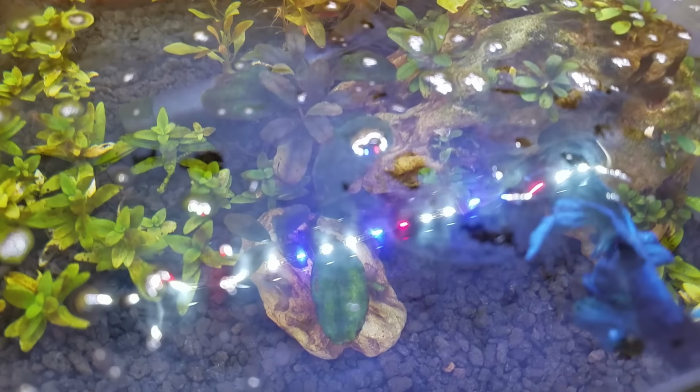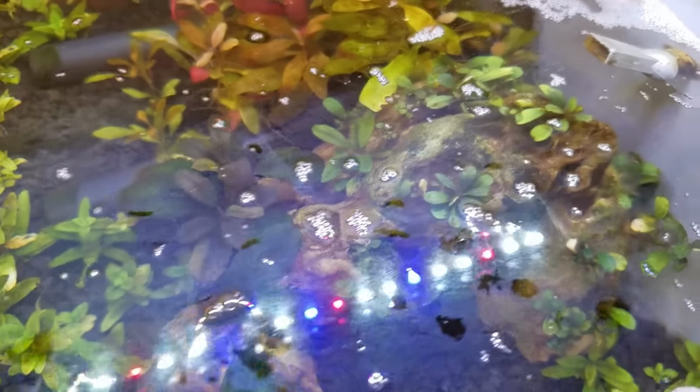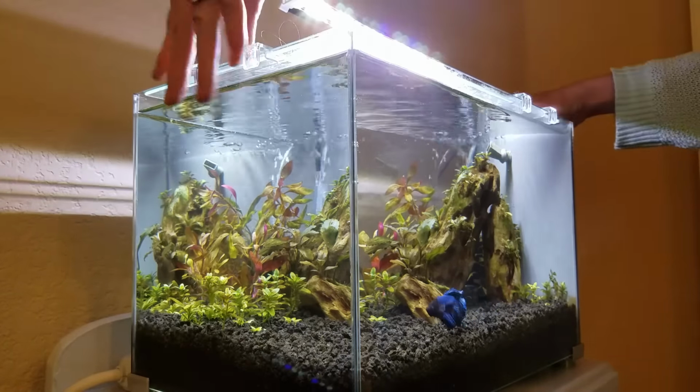If it's not on or working properly, you could have an oxygen issue going on in the aquarium, or it could be the flow is too high and your poor betta fish is being whipped around the tank. Also, does your aquarium have a lid or hood on the top? Because betta fish are known to jump.